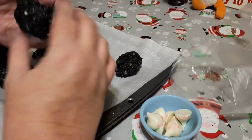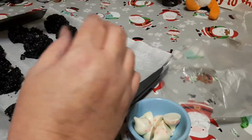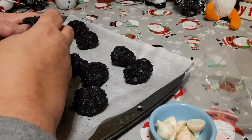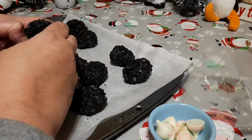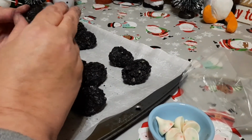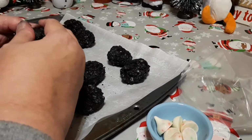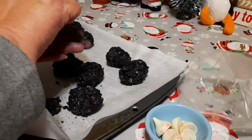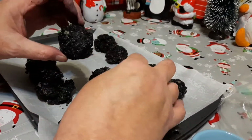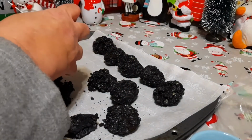Like I said, you don't want them to all look the same because coal doesn't look the same. And if you want them to be blacker than they are now, and I've done this before, Wilton actually makes a black spray. I only have the white. I tried to find the black tonight, but I couldn't. We went to Meijer, not Walmart. Walmart has it, but it was so crowded, I wasn't going to worry about stopping in there for that. If you need black food coloring, you can get that at any store. It's usually about $1.79.